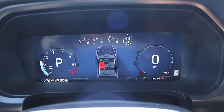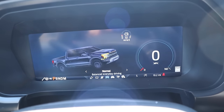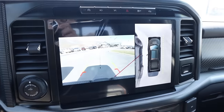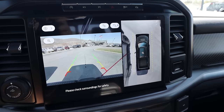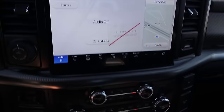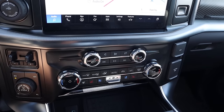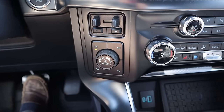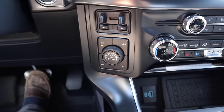And we've got this full digital gauge cluster. This is where you can see the different drive modes with the Raptor. We also have a 360 camera system with the Raptor. This comes with stuff like trail control as well. And then we do have dual zone climate, heated and cooled seats, heated steering wheel. And then we've got an advanced four-wheel drive system, rear locking differential.